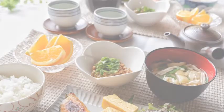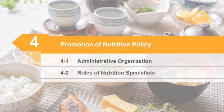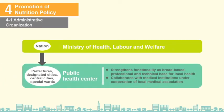Now, we will introduce the methods Japan currently uses to promote its nutrition policy. Under the guidance of the Ministry of Health, Labor, and Welfare, public health centers established by prefectures, designated cities, central cities, or special wards are responsible for administering nutrition policy.